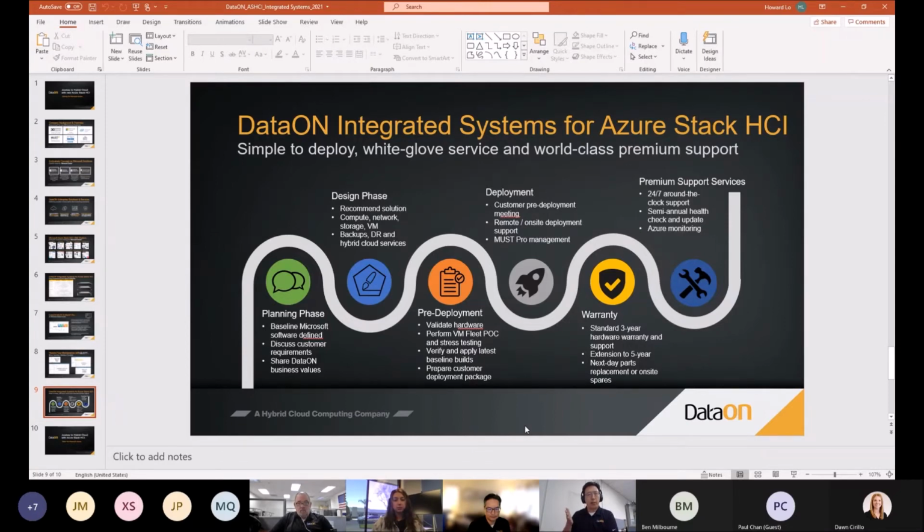Once that's ready, our deployment team will engage with you on the pre-deployment side to look at your environment, work with you, and really, whether remote or on-site, help you deploy that solution into your environment to ensure that everything's set up properly, configured properly, but more importantly, transfer the knowledge of Azure Stack ACI to you. So you have peace of mind that, let's say there's some issue going on, you know how to troubleshoot the system. But we're always there for you 24/7 as part of our premium support services to ensure that if you have any issue, you can pick up a phone and call DataON support to get the resource you need to help your system.